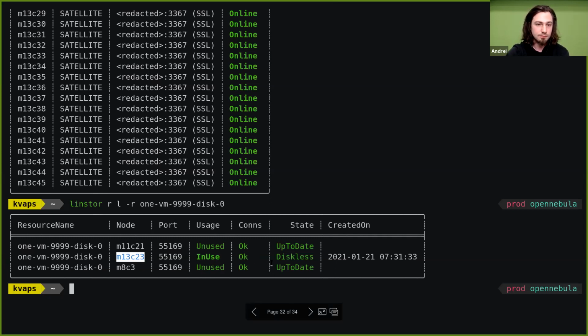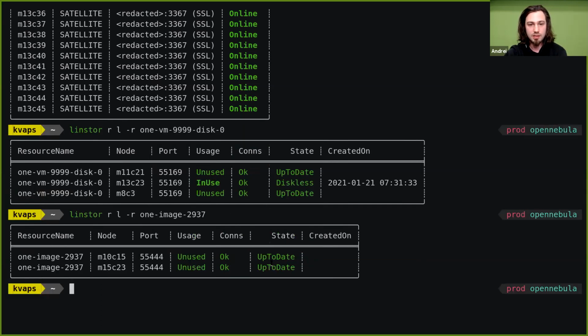And we can also check some standard resource created in the images data store. This is just a standard image. For example, if you uploaded some ISO, it also will get into LINSTOR. Even checkpoint files, if you're suspending your virtual machine, can also be stored in LINSTOR. So you don't need any shared file system for the redundancy. This driver ensures that fully.